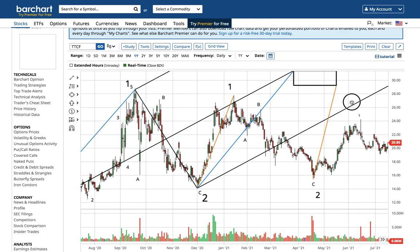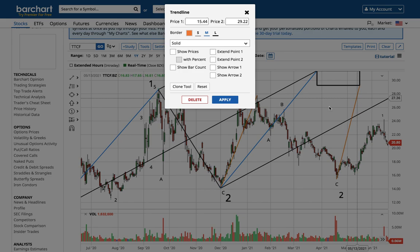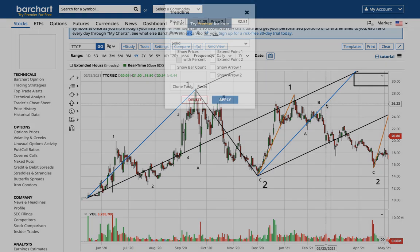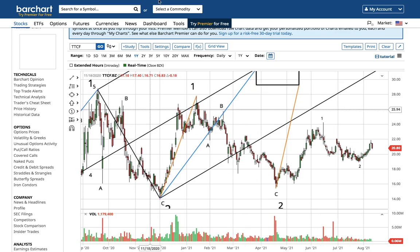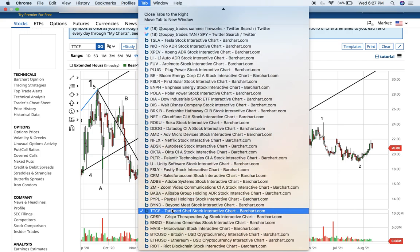Right now, the minimum wave 3 target for Tattooed Chef is around the length of wave 1 placed at the wave 2 low, which is 29, to the length of this larger degree wave 1 placed at the larger degree wave 2 low of about 32. So expecting Tattooed Chef to go on a rally into the 30s, and very likely that's going to coincide with Beyond Meat going on a huge rally as well.